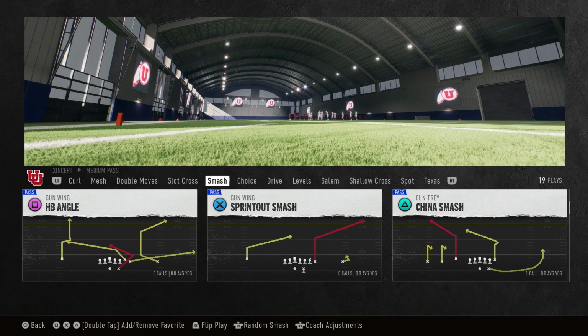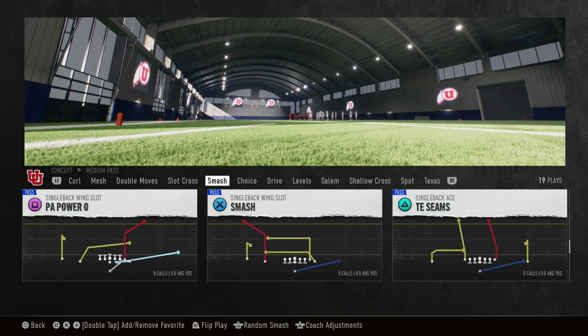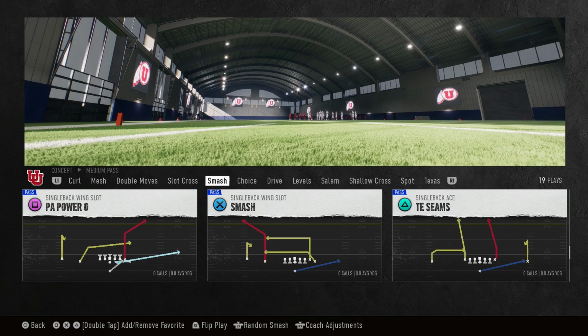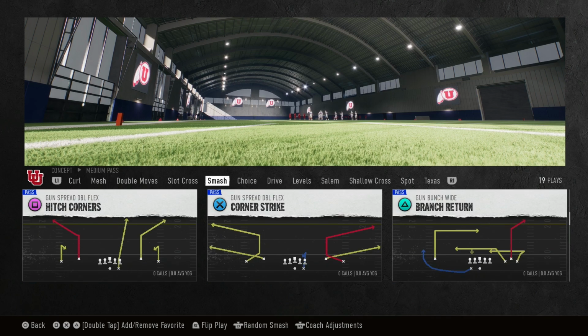Smash, 19. This is usually your most common medium pass concept in the game, and this is no different in this one. 19 of them. It's a wide variety. Classic smash. I think it's got a little bit of counter strike. Yeah, there it is. Corner strike right there. Either way, you got different ways of doing your high lows.